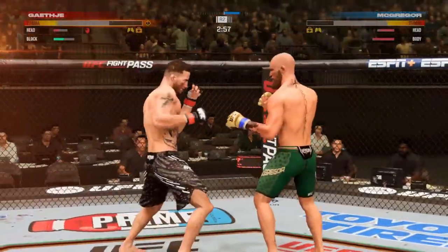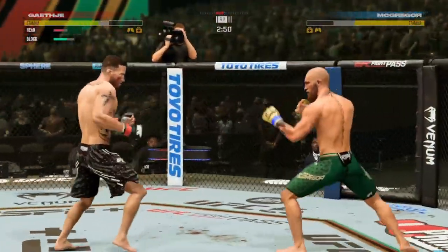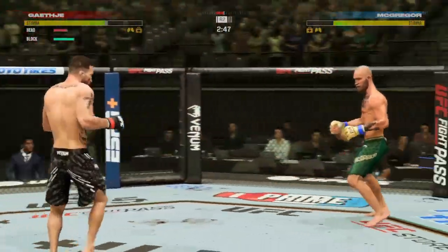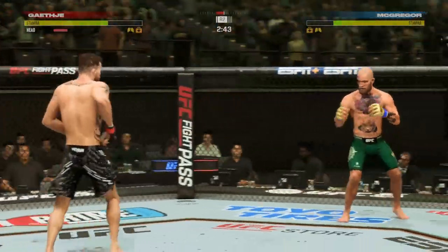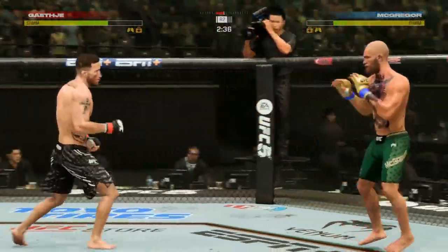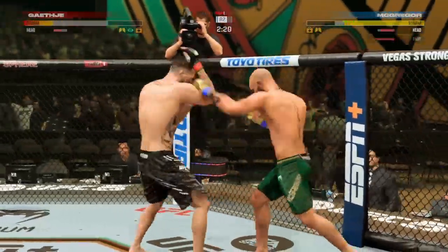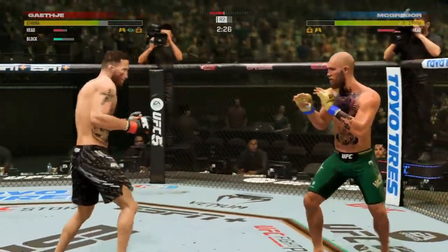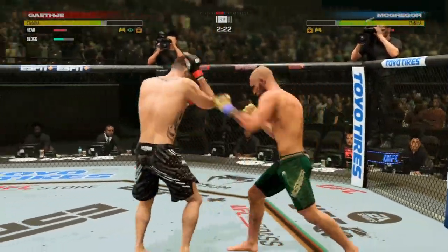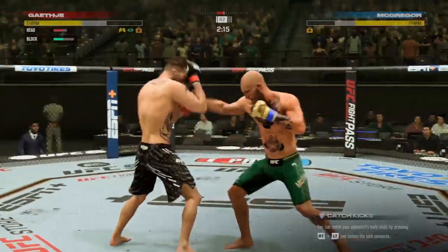Nice. Oh, snaps his head back with that offering, DC. He is hurt. What a beautiful uppercut. It landed beautifully. Perfect placement on that shot. Good work, guys. Come on. So we call on the numbers here, DC. 55 total strikes now for Justin Gaethje, and landing with 37% accuracy thus far tonight against Conor McGregor.